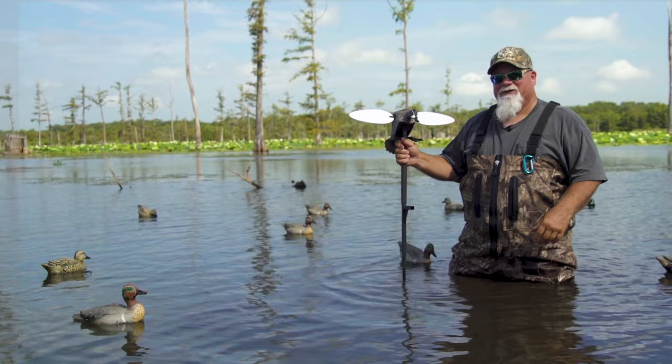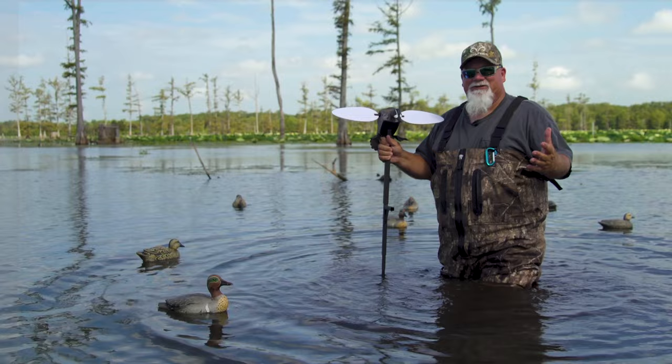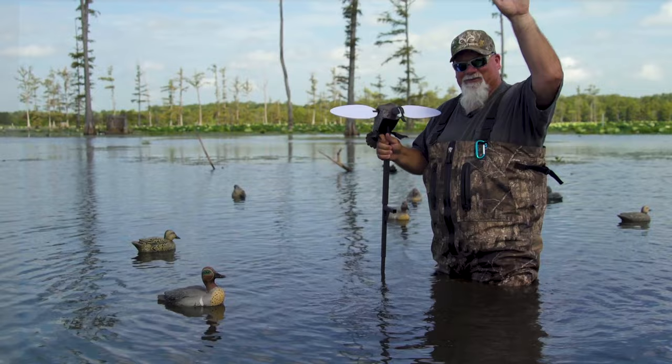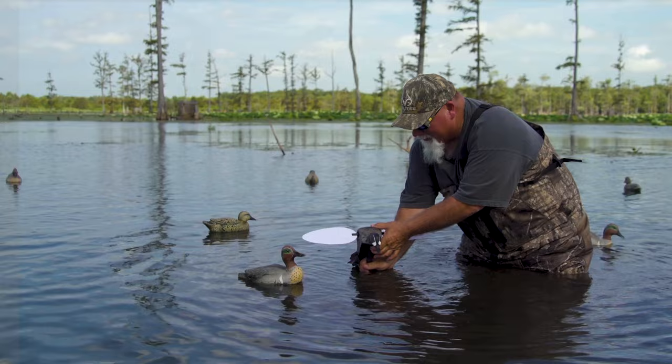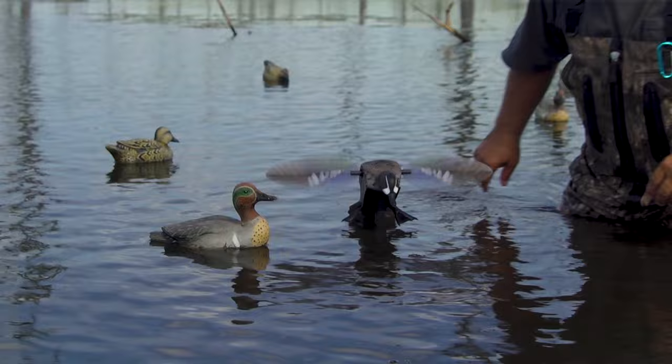And you're gonna always face it into the wind because you want it to look natural. Ducks light into the wind, just like airplanes light and take off in the wind. They use that air on their wings to control themselves. So remember that when you're picking up. Always into the wind. Ooh, look at that thing go. Close to the water is what we like.